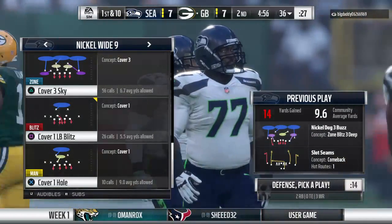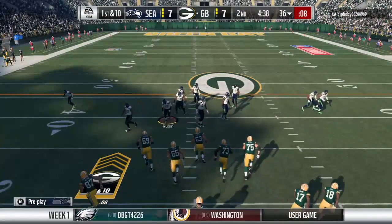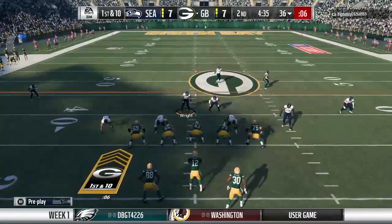Well deserving to be the comeback player of the year, but I know these types of competitors, they don't like to be the ones to come back from anything. They just want to be consistent, and Jordy Nelson is definitely that.